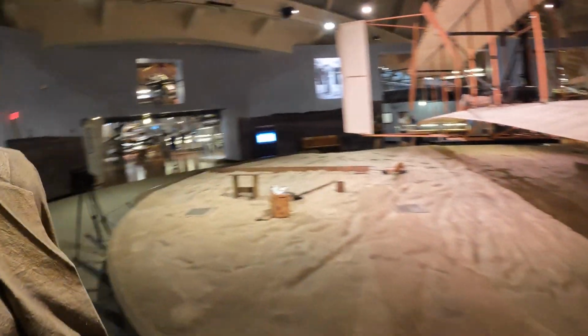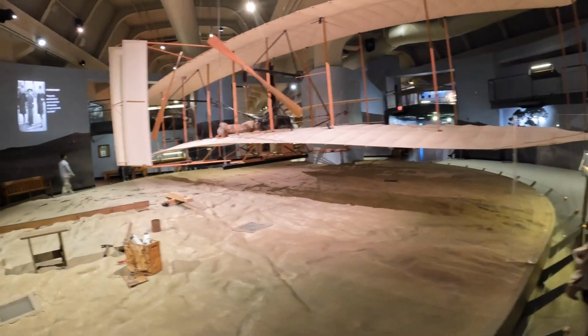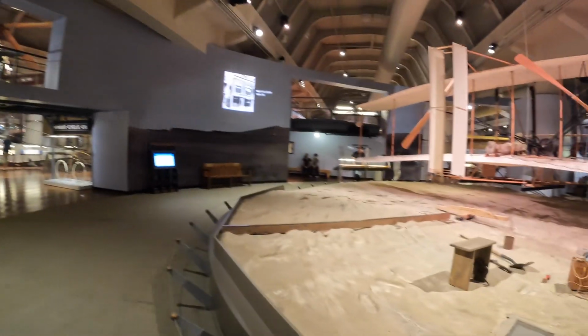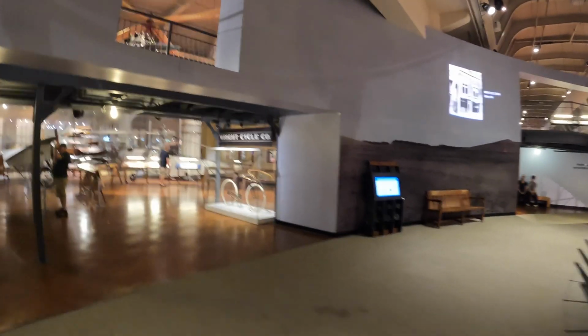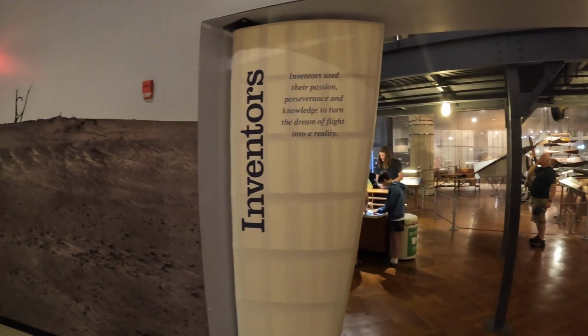Orville and Wilbur. I doubt that he's this tall. The statue's like as tall as me. I doubt that he was as tall as me. Innovators, inventors use their passion, perseverance, and knowledge to turn the dream of flight into a reality.